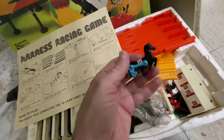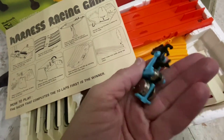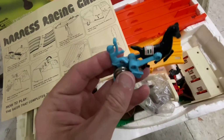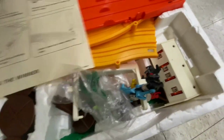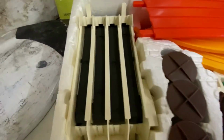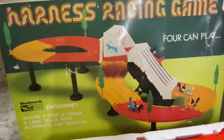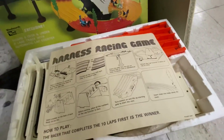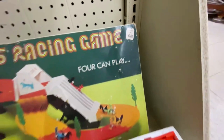And it's got a little, I guess, motorized, maybe it's magnetized, harness horse. This is so cool. There's a little automated track counter, lap counter. That's the thing to get them to go up the hill. This is so cool. Now, I'm not gonna pay $75 for it. I would have paid $10.88. Alas, inflation.